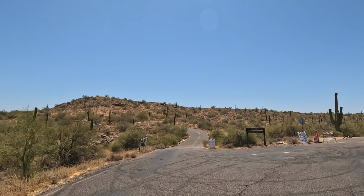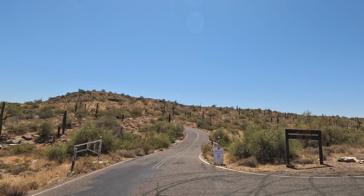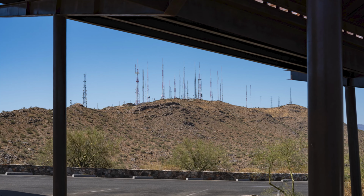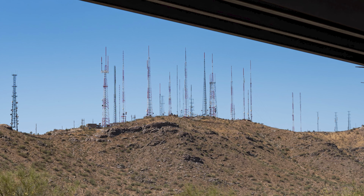The Gila Valley Lookout, which is the third lookout you can drive to, offers a stunning panoramic view over Ahwatukee and leads you all the way to the TV towers. Unfortunately, at the time of this video this section of the road was closed.